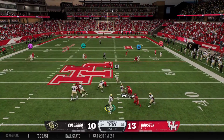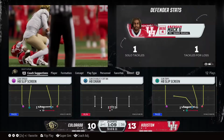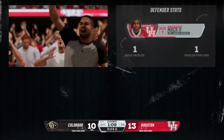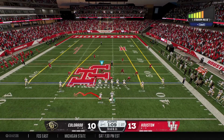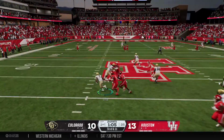Looking to fire. Oh, they're after him. And he got smacked just as he released the pass. It's incomplete. The offense just has not been able to find a way to get their rhythm going here in the first half. We just haven't seen it in the passing game. That was a really good example of it again. If they're going to score more points in the second half, they've got to make some adjustments here at halftime.